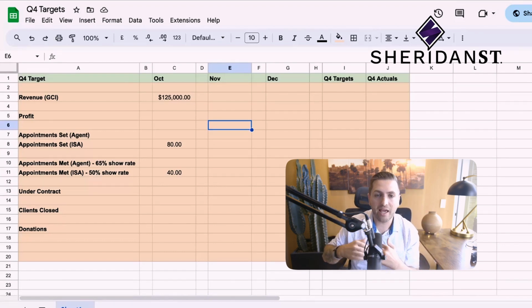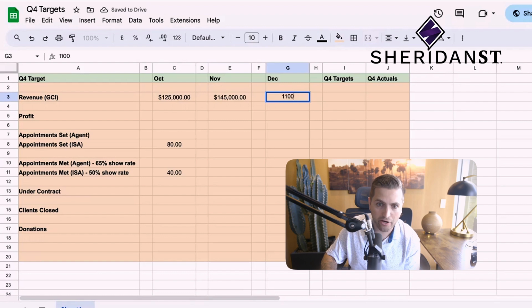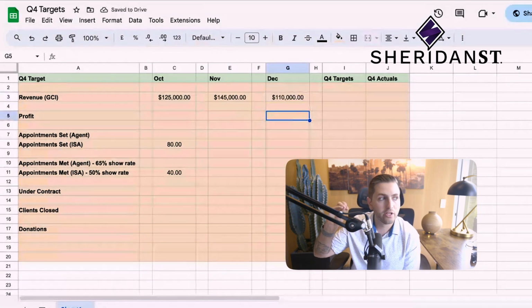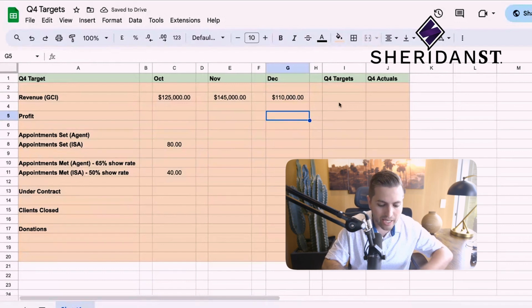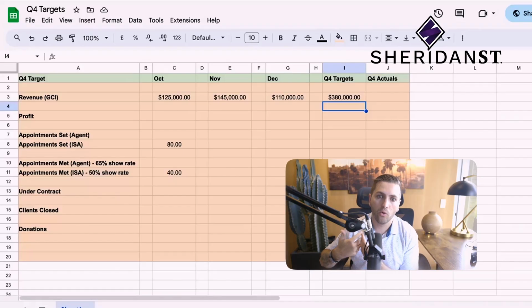Now, to raise our minimum standards, there are different KPIs and different metrics that we look at. So we set 125 and say, for example, if they did 100, we would add; maybe next month we go 145 because they did more, and maybe they did 90 and we say, okay, 110. So I would do this based off of last year's metrics. And I would literally go in over here and create an equal sum category of these. And that's my core revenue that I'm looking to bring in as a business owner, or GCI.